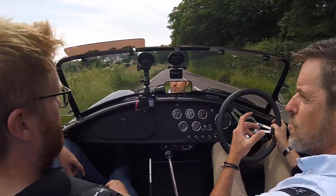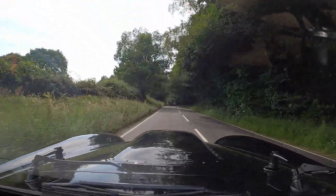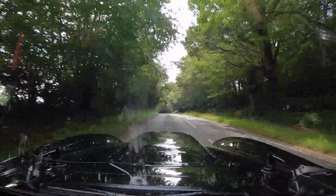It's got, although they're both V8s, such a different tone. This is so rumbly. Oh, what?